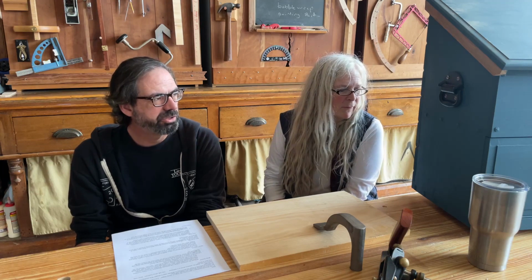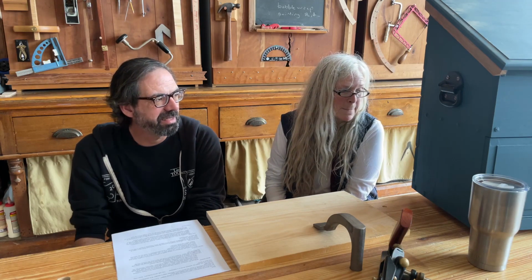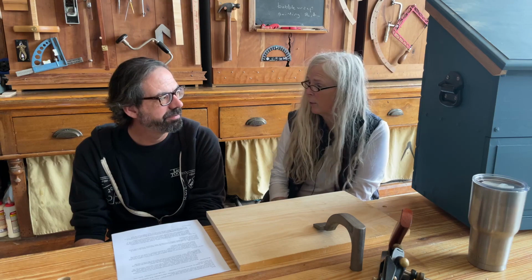Yeah, I wouldn't make it much longer or too much deeper. I mean, it's kind of silly. You can make it taller with another section at the bottom, of course.